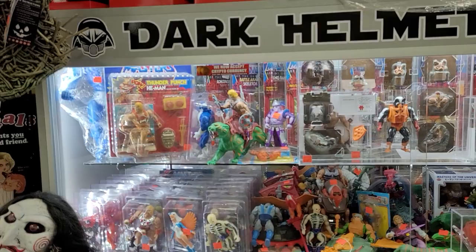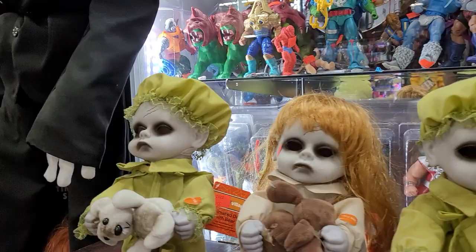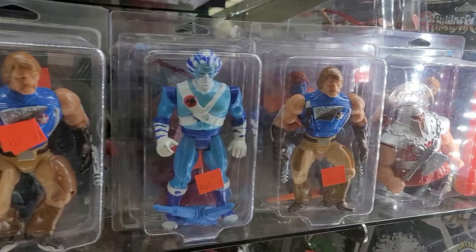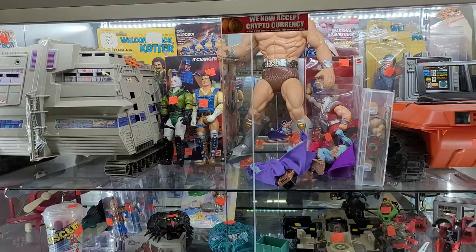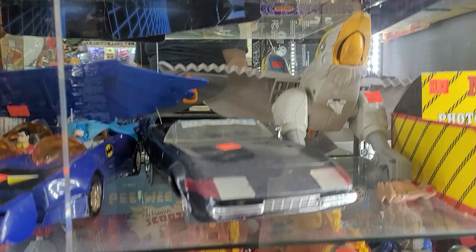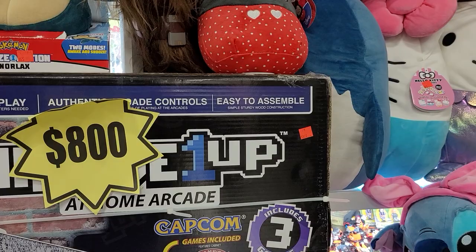Dark Helmet. They've got all the Gen X stuff here. Masters of the Universe. Creepy soulless eyeball dolls. Thundercats. Cool stuff here. Masters of the Universe. This place always... Ooh, there's a kit right there. Oh, Miami Vice. I'm sorry. Batman and Robin. Carded Superpowers Batman. $500. Holy moly. Hey, Street Fighter. Look at that. They have this one.